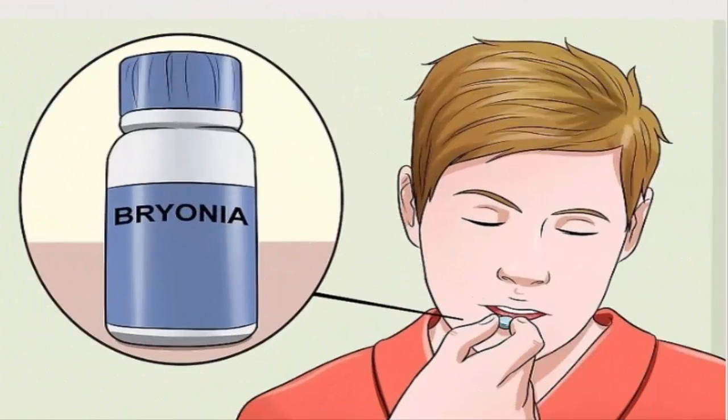Take homeopathic medicines. For fevers that don't require antibiotics or other medical attention, you may want to try treating your symptoms with homeopathic remedies. Even though these medicines are natural, you should check with your doctor to make sure they are safe for you, especially if you are taking other medications. The following ingredients are sold as natural fever remedies: aconitum, apis mellifica, belladonna, bryonia, ferrum phosphoricum, gelsemium.